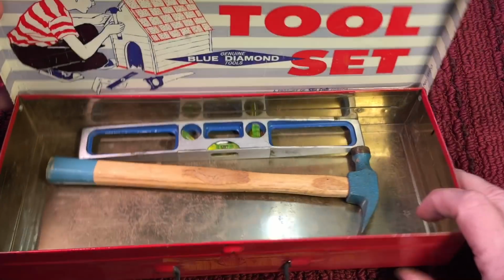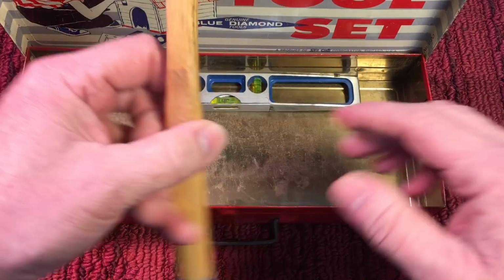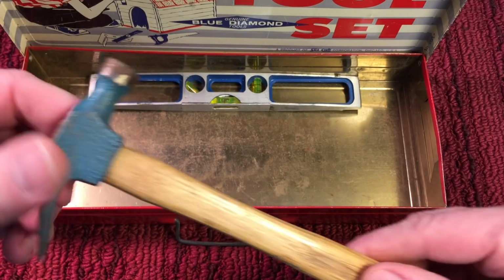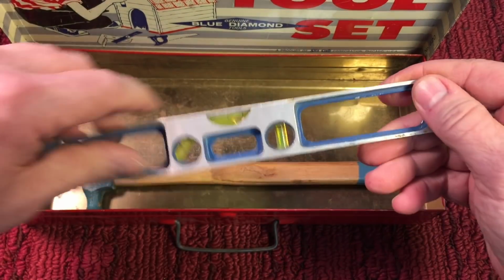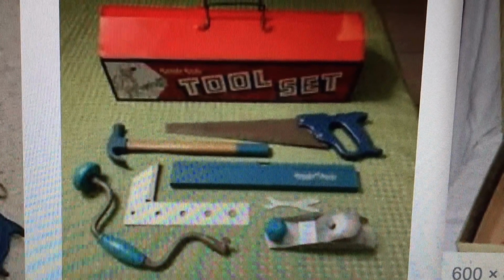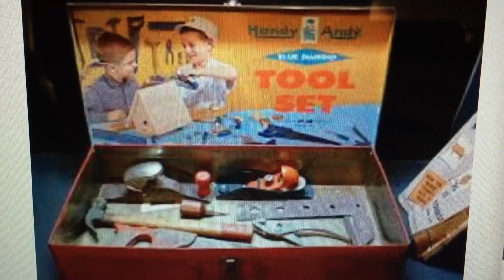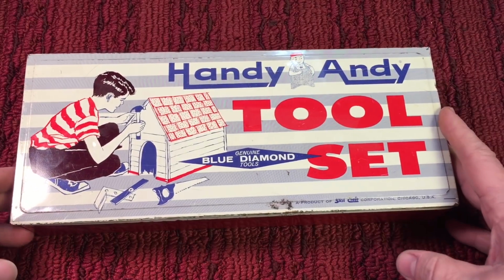The graphics were on the inside too, but my tools are long gone, though I do have a couple left. And you can see here is a hammer, a little cast hammer that you would get, and here was a level that would come with it. They were very inexpensive entry-level tools, but it did come with a good enough set to get something started, to build a birdhouse or whatever. This was a lot of fun and very enjoyable for a lot of us, and kept us getting into the tool hobby. Now, for a lot of us, that started our fascination with tools and tool chests.